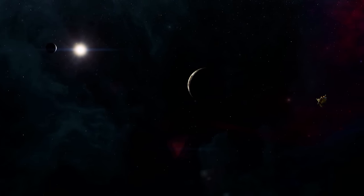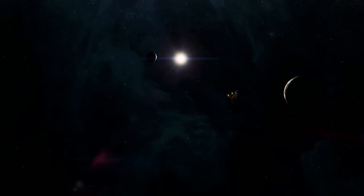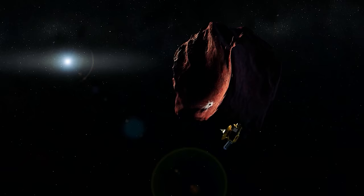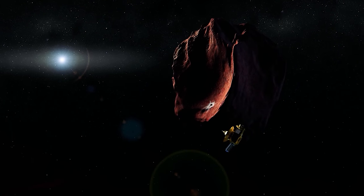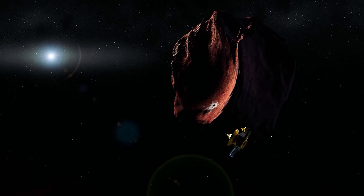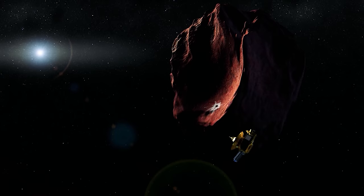After such a successful flyby, the mission has extended to include a second Kuiper Belt encounter. New Horizons is set to fly past 2014 MU69, a Kuiper Belt object currently about 1.6 billion kilometers beyond Pluto. Arrival time, January 2019.